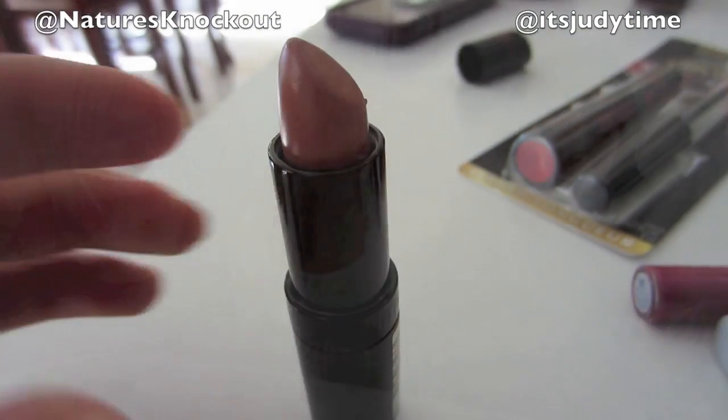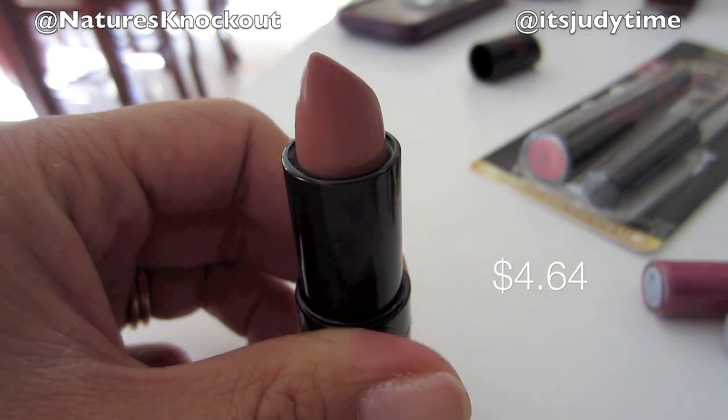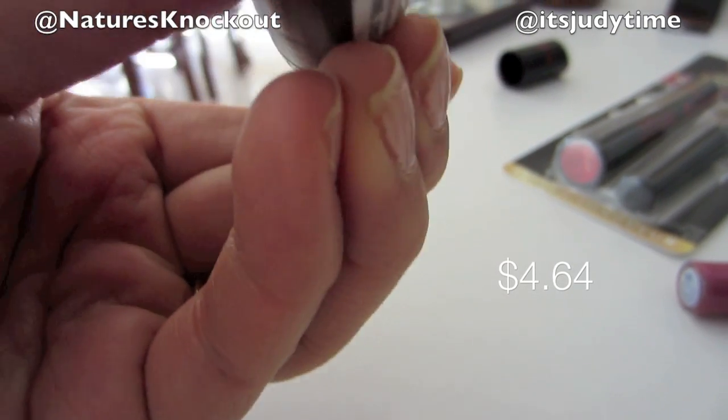The next product that I'm going to talk about, I'm actually wearing right now, and I picked this up, Rimmel. I never owned a Rimmel lipstick, and this is from the Kate collection.